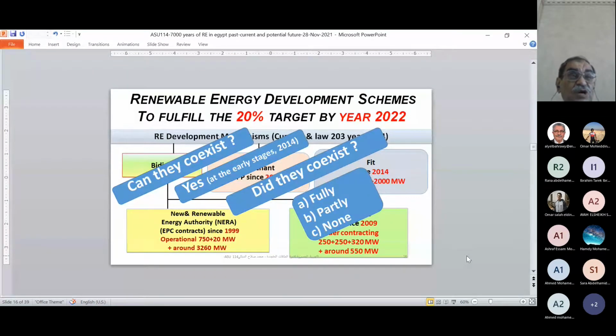some of these projects or some of these schemes prevail based on their technical and financial attractiveness, especially that the investment costs for the different technologies, especially the PV project, did drop by around 90% over the last 10 years. So the level of investment did drop dramatically for some of the technologies.